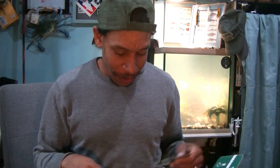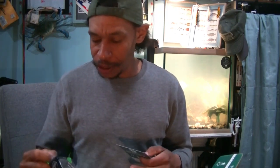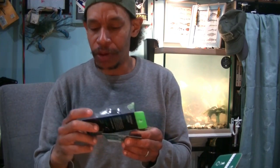Googan Squad's Banger. So we got another Googan Squad bait. All right, so the Banger should be the crankbait. Yes, so we got a square bill Googan Squad Banger crankbait. This one is in sexy shad.